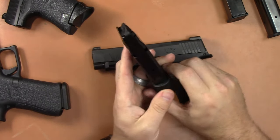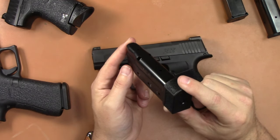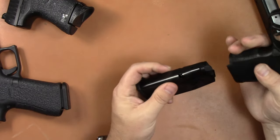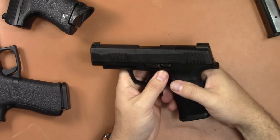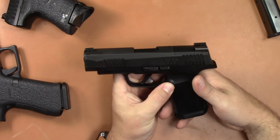Now, I wouldn't carry it like that. This would be a backup mag. But what a backup mag. 15 rounds on tap for backup, so you get 13 in the chamber plus another 15. 28 rounds of 9mm. That's a lot of firepower.